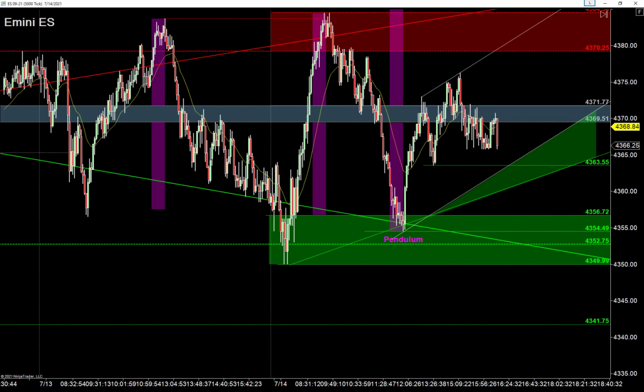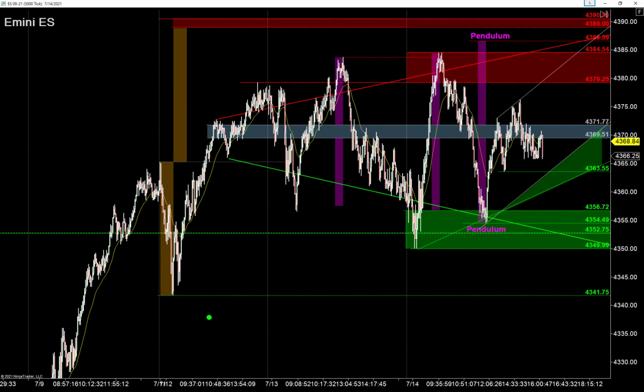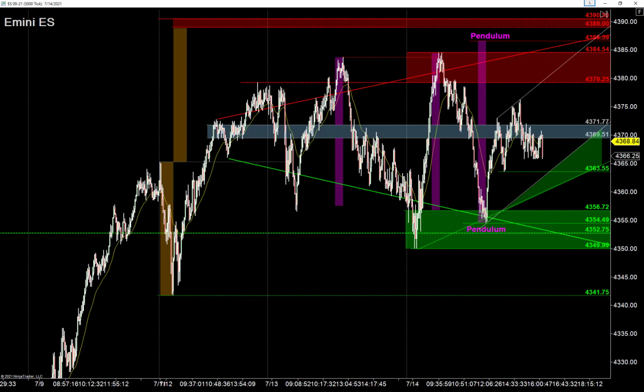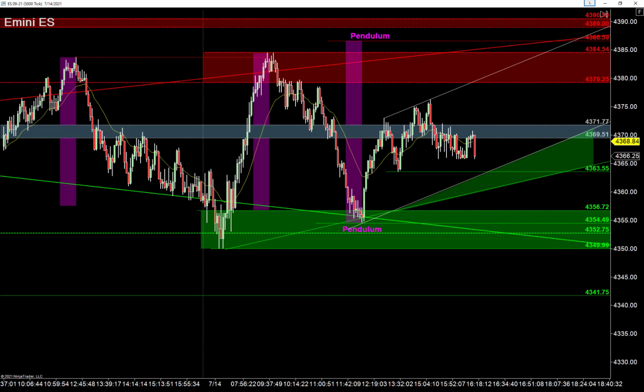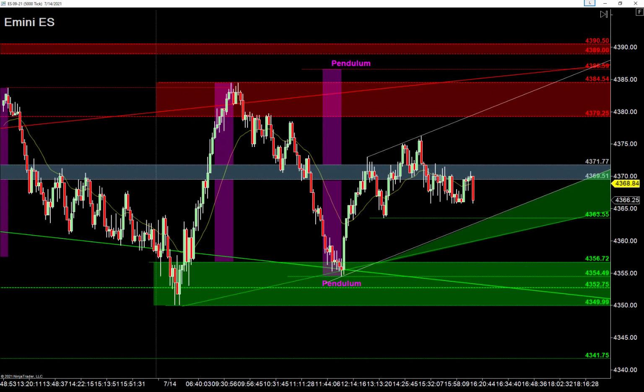Where does the market, if we do get that breakout, where would these bears be trying to get to? Well, I'll tell you, there's that big level at 41.75, 41 3/4. That would be a pretty obvious objective for those bears to get to tomorrow. But again, they've got to get that breakout out of that trading range with that 1, 2, 3 breakout pattern.